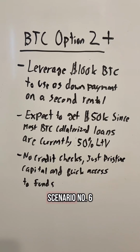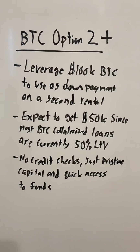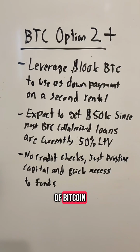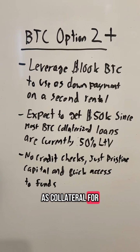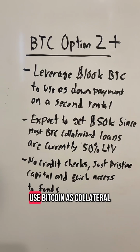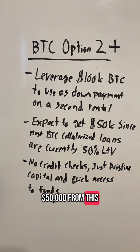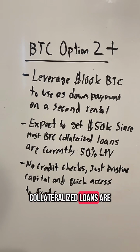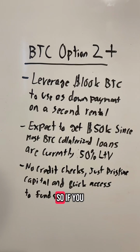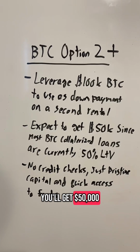And finally, we get to scenario number 6. This is Bitcoin option 2 plus. A continuation of the last one, we are now taking that $100,000 worth of Bitcoin and using it as collateral for a down payment on a second rental property. Whenever we use Bitcoin as collateral, you can expect to get around $50,000, since most Bitcoin collateralized loans are currently at 50% loan to value ratio. So if you put up $100,000 as collateral, you'll get $50,000.